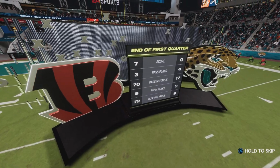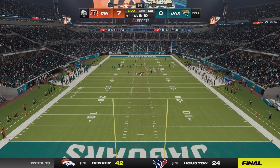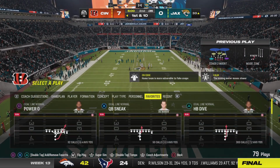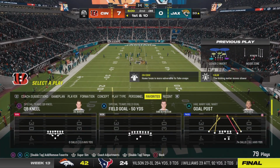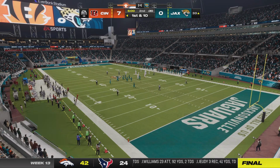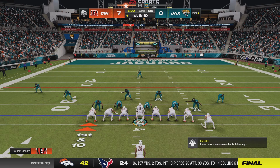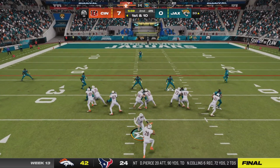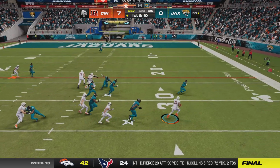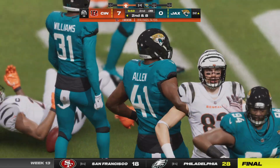After one, 7-0. Start of the second quarter, and it's the Bengals in control of the football as they've got it with a 1st and 10. Burrow going to give this to Mixon. Down to about the 32.